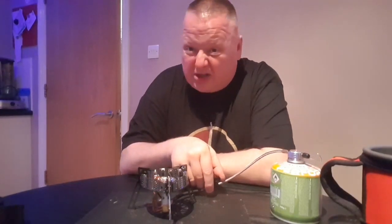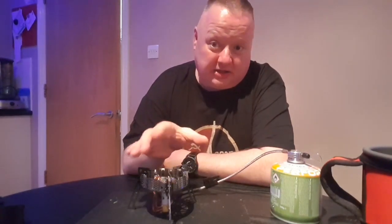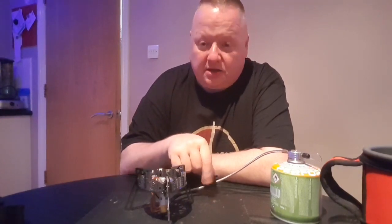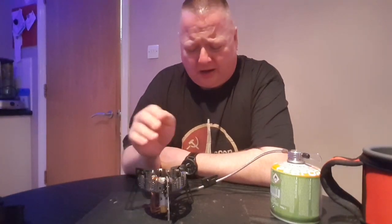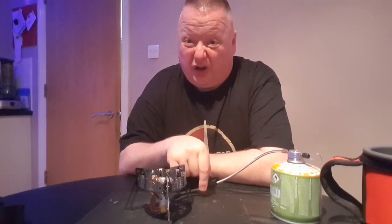Now, it comes with a piezo ignition. People say you don't really need that. Try lighting one of these in a 10 mile an hour wind, with a match or a lighter, and you'll find out why. So if you can get one with a little piezo in hand like this, get one, because this ain't about being cool and saying oh yeah, I use pure matches. It's not about that, is it? This is about getting you into something, you enjoying it, and making it really easy.